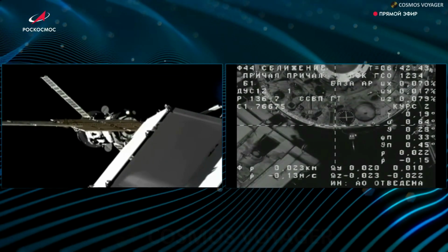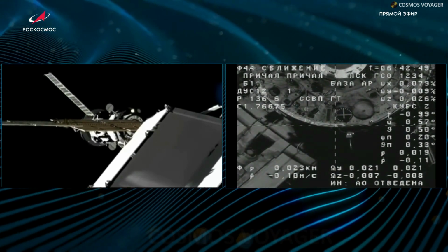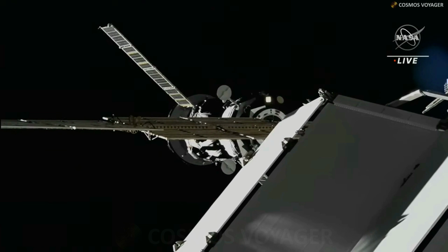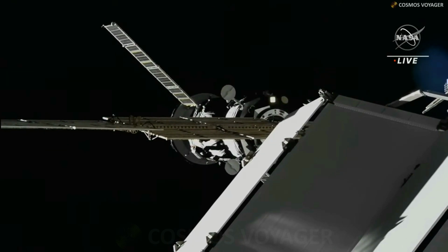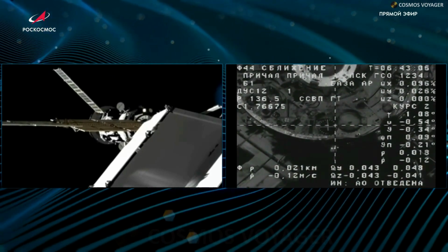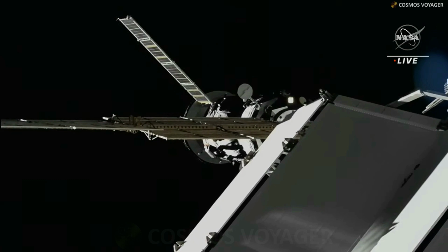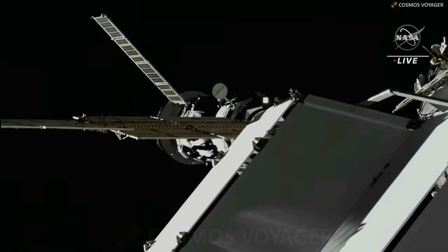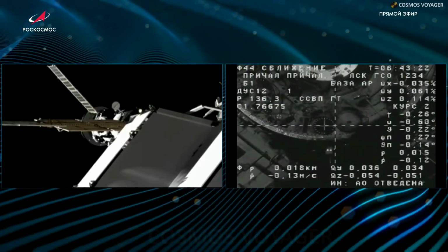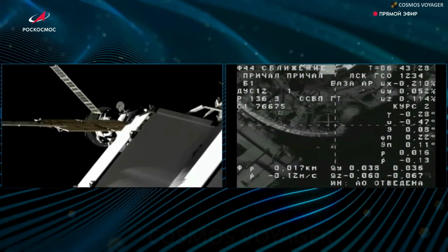20 meters now separating the two vehicles, which are moving in close proximity to one another at a speed of about 5 miles a second. Range visually is about 15 meters. Copy. You see the crosshair docking target at the bottom of the docking port of the Zvezda service module, now 15 meters separating the two.